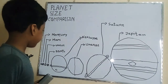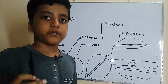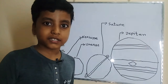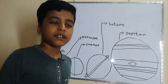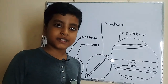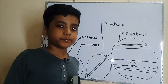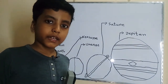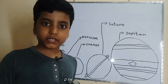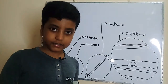And next, Venus. Well, Venus is the hottest planet. But you might think, why is it hotter than Mercury? Because Mercury is the first planet and Venus is the 2nd planet. This is because Mercury has no atmosphere, but Venus has an atmosphere that keeps the heat inside. Mercury has no atmosphere and no moons either, and it has no rings, I tell you.